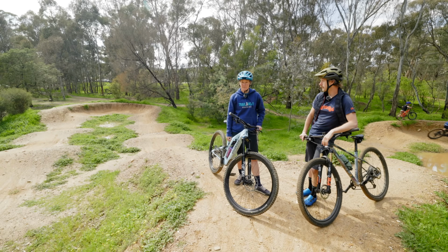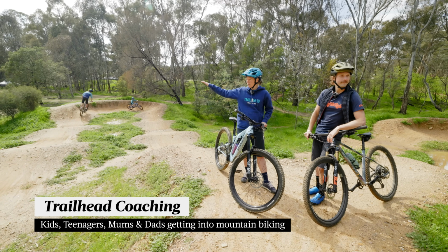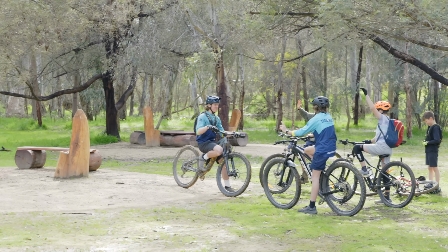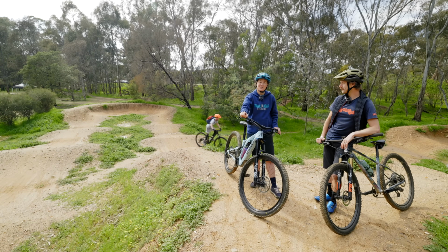So I'm specialising this week in kids' holiday programs, basically using the space that we've got here, the pump track, the community loop, the open area here to really break down the fundamental skills of mountain biking. I also do coach adults as well, and it's a lovely family activity for people to do together to get out and enjoy our beautiful bushland that we've got here.